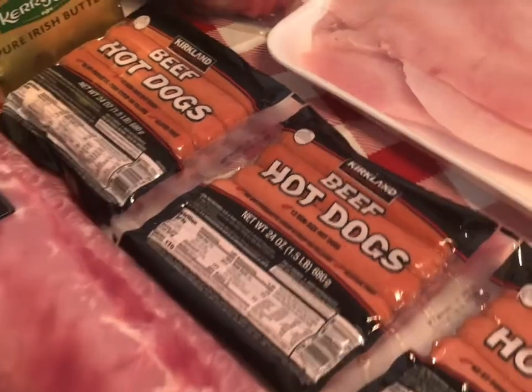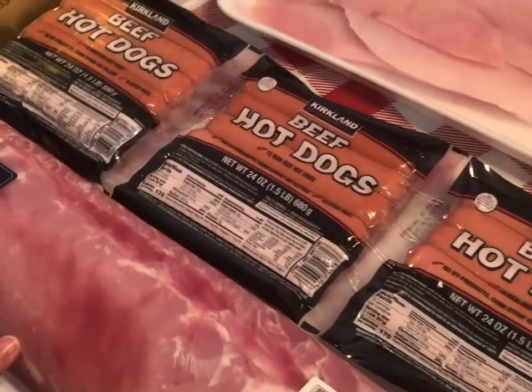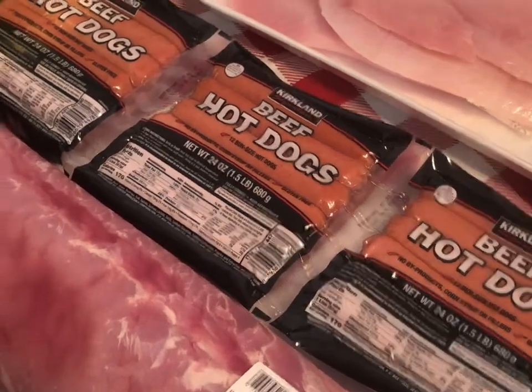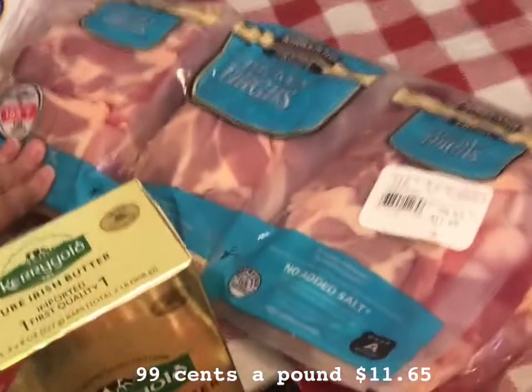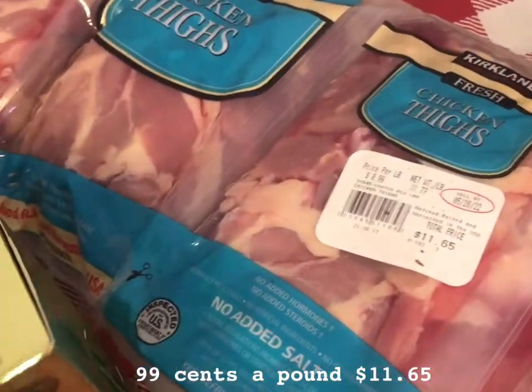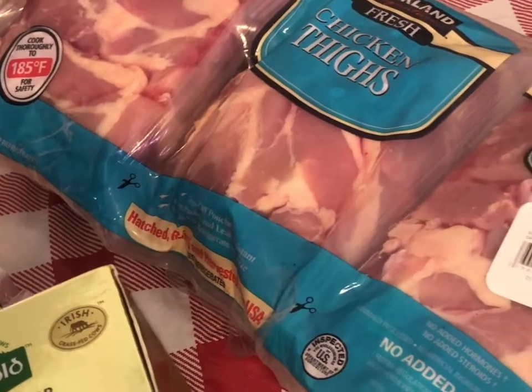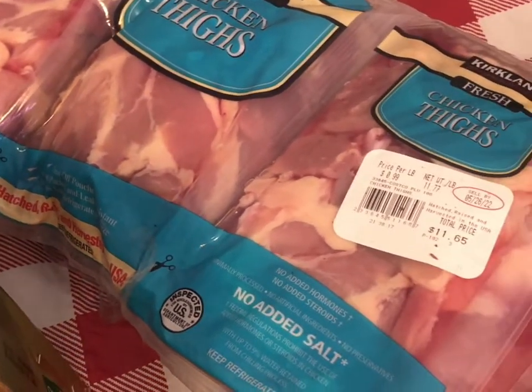But I don't have them very often. And probably the best deal we found on chicken, now they had organic chicken. It was almost $6 a pound. I just couldn't believe how expensive it was. But maybe that's normal, I don't know. But this was the best deal I found.